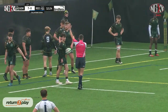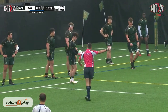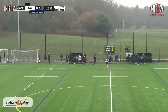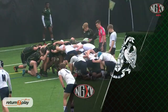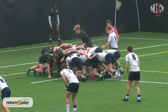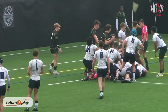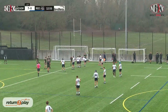Tight head collapse. Clear just to the outside of the 22. See there, on the tight head side of the scrum, things going down for Reeds. It's a powerful scrummaging unit, this Gordon side.